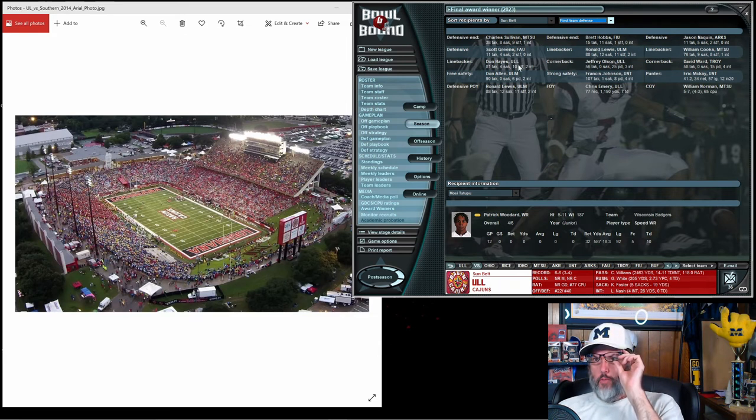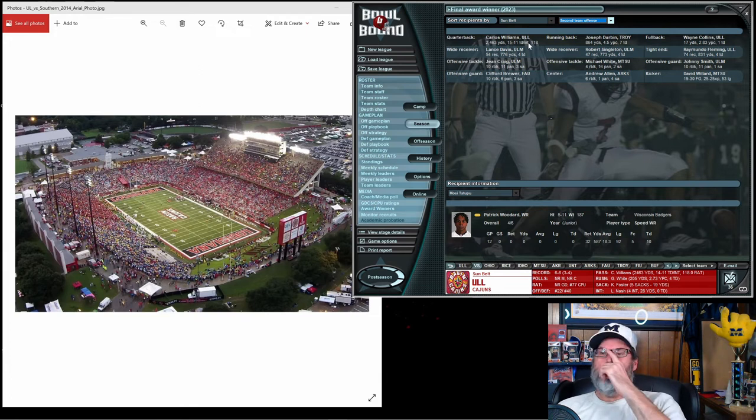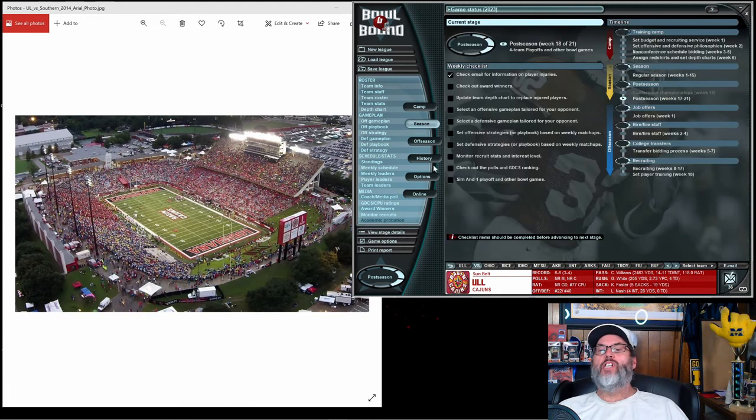Over on the defensive side of the ball, Don Hayes, first-team All-Conference linebacker. Jeffrey Olson, All-Conference corner. And Emery, well, that's just a repeat of the freshman and coach of the year. Carlos Williams was second-team All-Conference, 15 touchdowns, 11 interceptions, 2,400 yards. Wayne Collins, second-team fullback. Raymundo Fleming was our second team all-conference tight end. Sylvester Costello, second-team linebacker. Lewis Nash, second-team cornerback. So we had some guys that performed reasonably well.